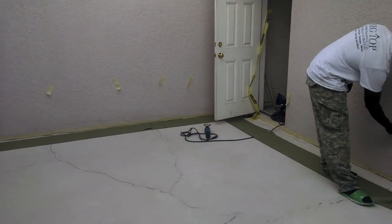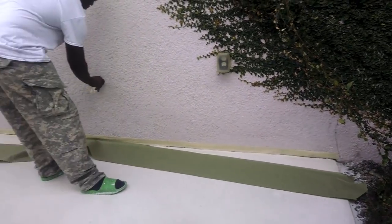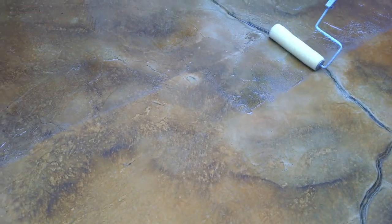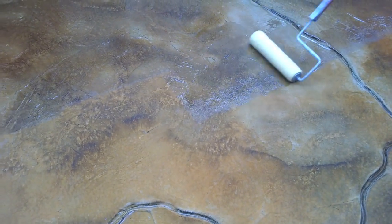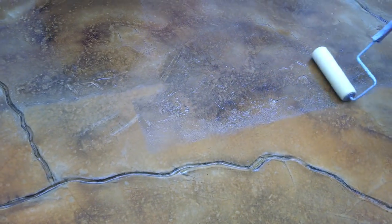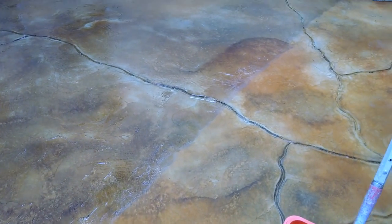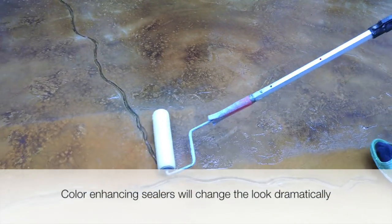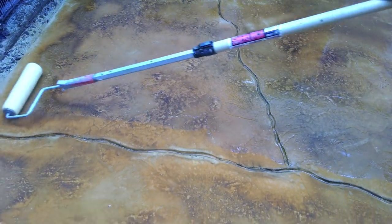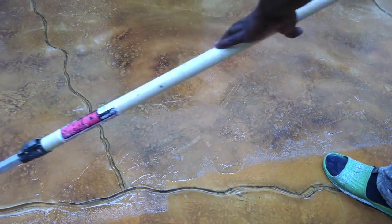So now we're getting ready to put up some masking and we're going to stain this. It's going to look awesome. You can see how the color changes when the sealer goes on, which is why if you hire us to do a job, you can't judge a color until the sealer goes on, so you gotta trust in your concrete professional to do the job right before throwing out color ideas, because we've had that happen, and 99.999% of the time we're right.